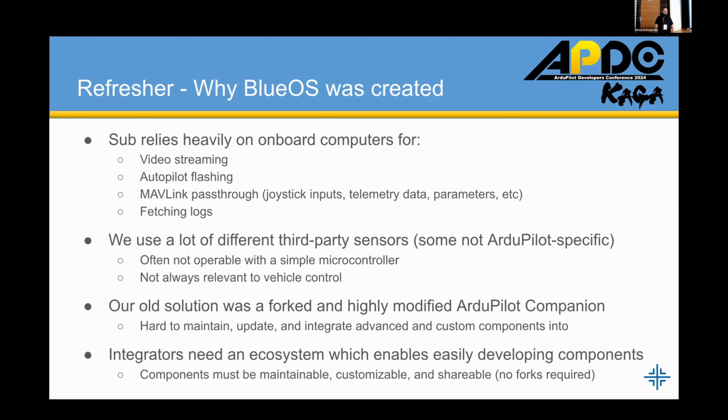Our old companion was forked from ArduPilot companion, which I think has also been archived for a while. Our integrators wanted an ecosystem where they can work better, so they don't have to fork our system to do customizations, and they can easily build on top of it.